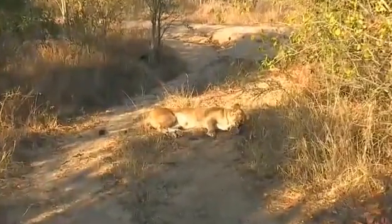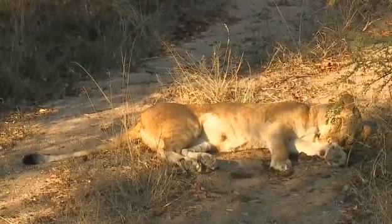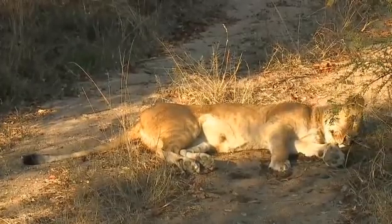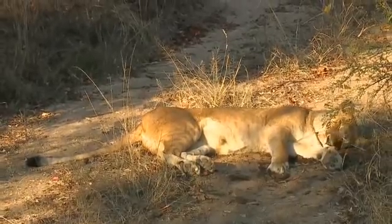So hopefully she's going to start rolling. But there we go. Oh, hippo dung. So nice. Oh, and the other lioness is with us here now as well. So I'm sure the boys will be following shortly.